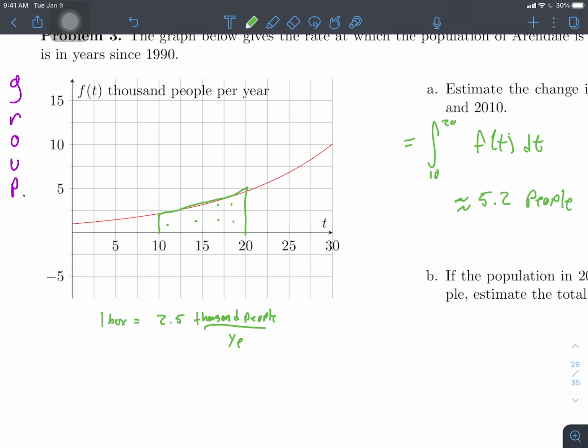per year. And I multiply that times the width of each box, which is 2.5 years. So times 2.5 years. So the years cancel and I end up with 6.25 thousand people.